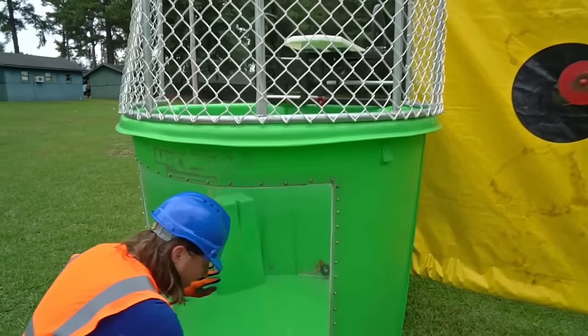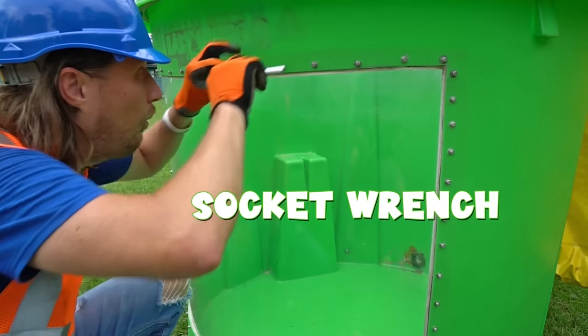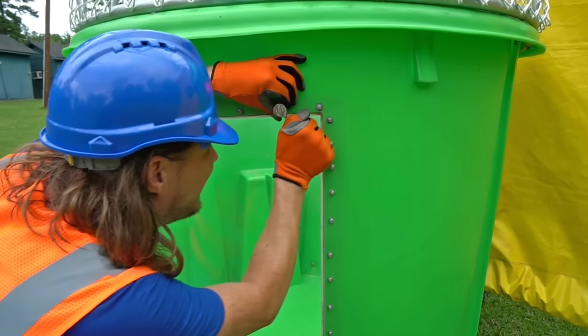Let's see, got some really cool tools here. We got our socket wrench. Let's make sure all of these bolts are tight and ready to go. Oh, yeah, there we go. We don't want no water to leak out. There we go.